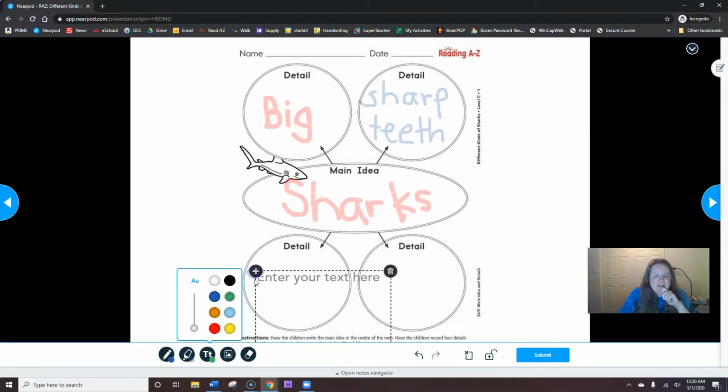What did the tiger shark have on him? He had stripes, right? The tiger shark had stripes. Do all of them have stripes? Nope, all sharks are different.